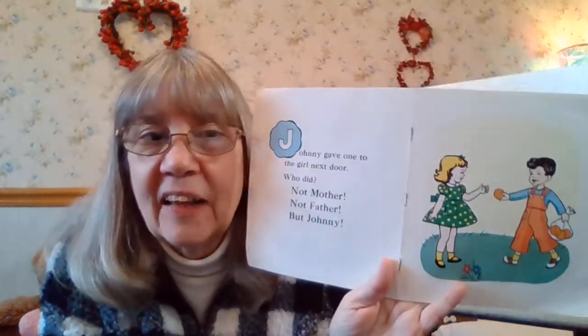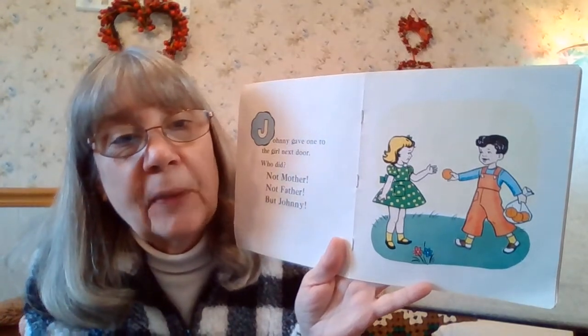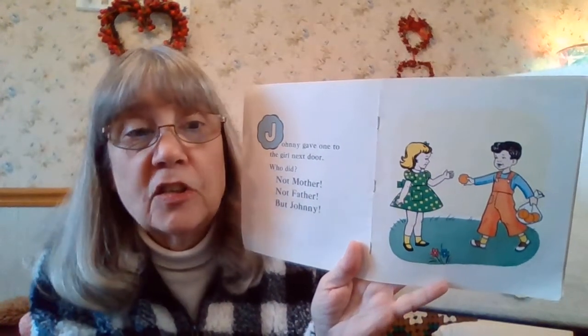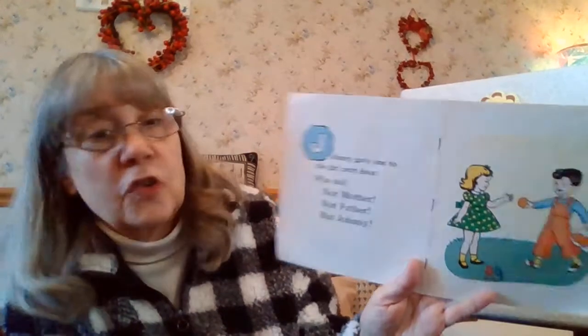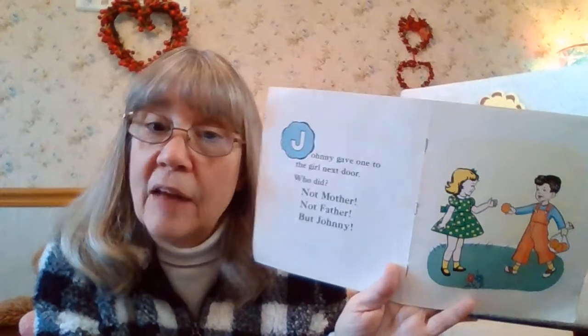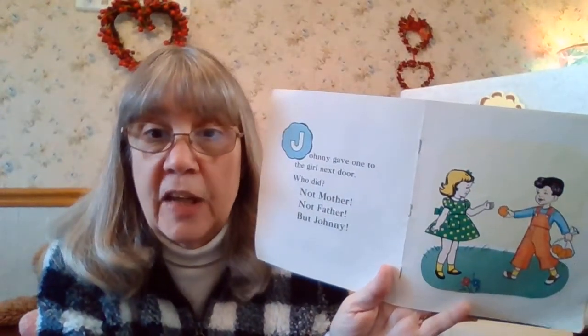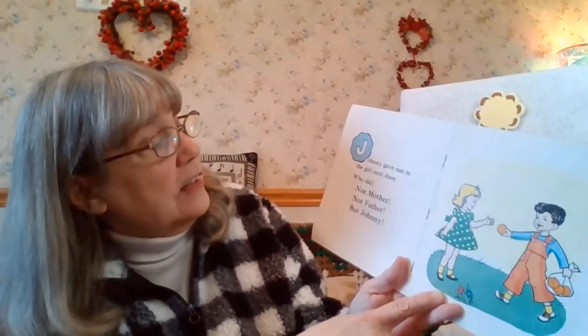Oh, he's giving another cookie away. This looks like maybe someone he likes to play with. She looks like about the same age as Johnny. Johnny gave 1 to the girl next door. Oh, that's the little girl that lives next to his house. Do you have neighbors? Do you have some kids that live in your neighborhood? Well, it looks like Johnny's giving her one of his cookies.